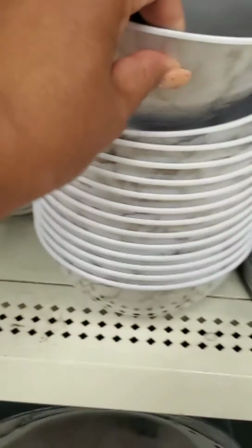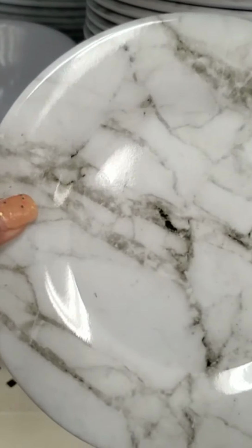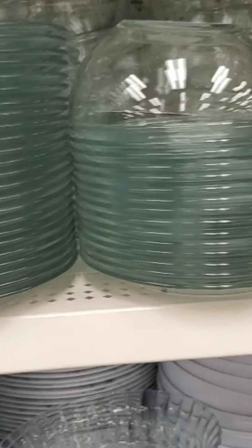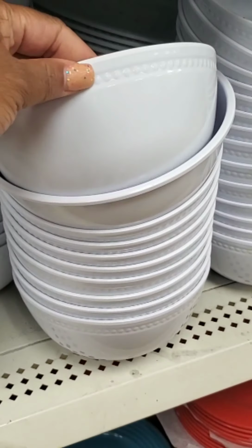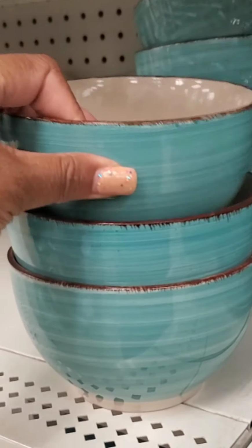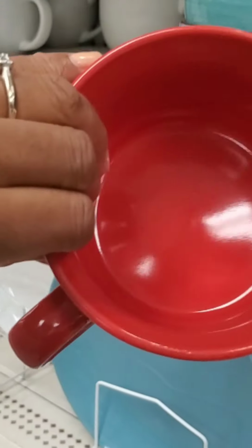And then they had some marble dishes. That's pretty nice. The print is nice on those. Those are plastic. And then just a clear glass. And the white bowls with the little trim decor. I was just scanning those for you guys. Those are some nice bowls, actually. They're kind of heavy duty and they're deep if you like a big bowl of cereal. That's like a nice soup bowl, or if you want to make mug cakes, if it's microwave safe.